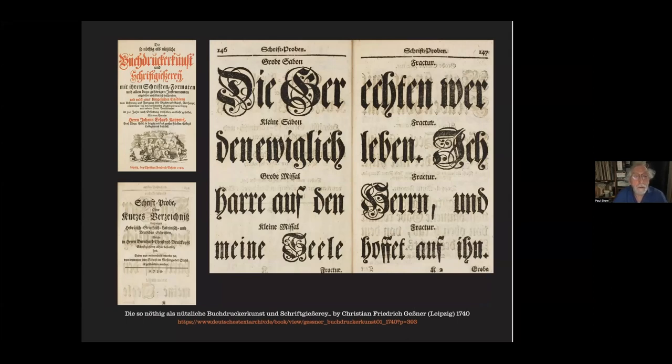There are other specimens besides Caslon's that ended up in books. They're smaller, and they tend to be in sections devoted to the type specimen. So in a sense, they're booklets that have been inserted into a book. This one is from the book Drucker Kunst und Schriftgießerei, I'm not doing any good German, by Christian Gessner of 1740. And in it, there's a specimen from the Breitkopf foundry of Leipzig.